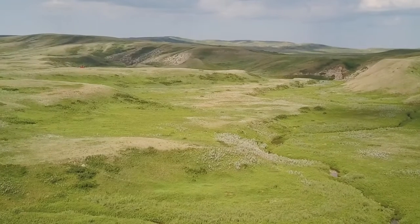You said hectares, and hectares is a new language for me. I talk in sections, 87 sections, or 55,680 acres. But now we've spoken most languages in our country. Yes. Right. And that's a really large chunk of land.